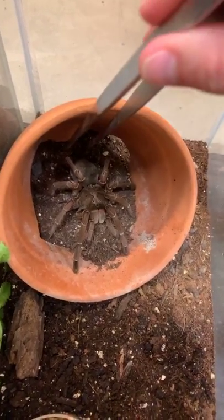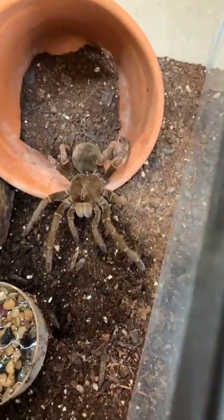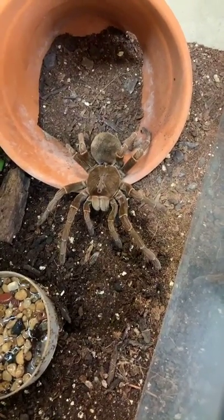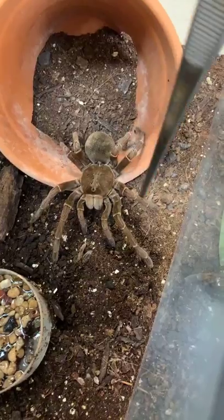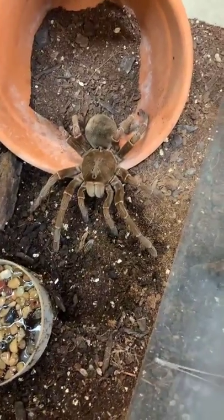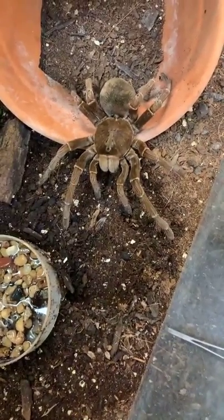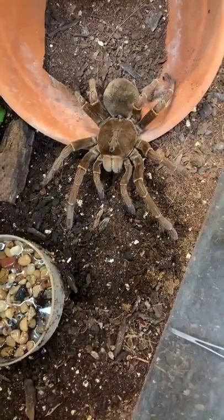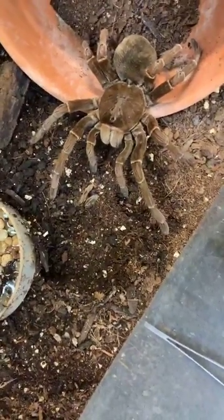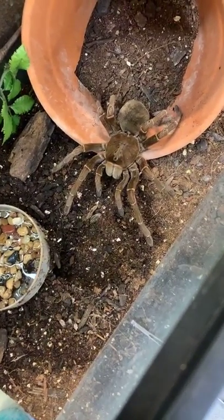Captivity means that she was not born in the wild. She was born somewhere by somebody who breeds them. And so that's where she was born. So she never lived out in the wild. And you can see her very long legs, and she is not full grown yet. Excuse me, sorry. So when she is full grown, her leg span will be about 12 inches. That means that she's going to have a leg span about the size of a dinner plate. That is very, very big.